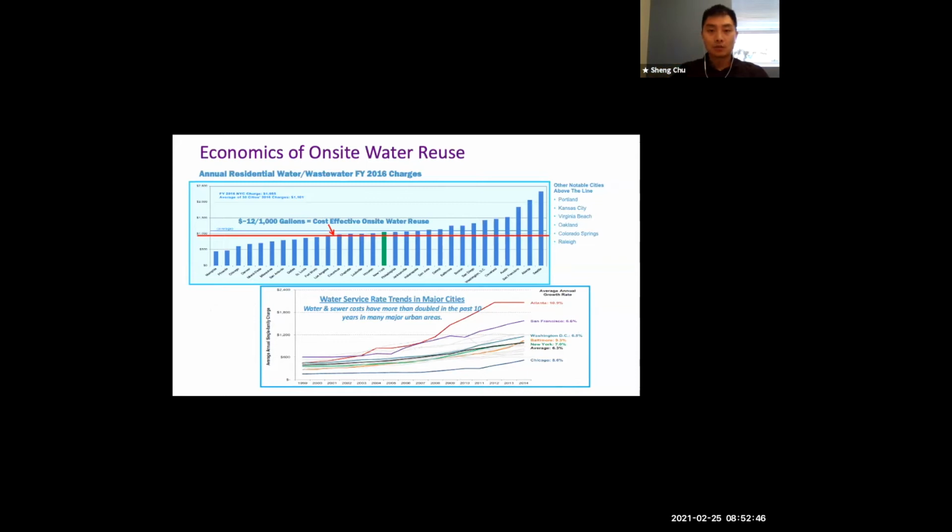So now Zach will talk about the economics of on-site water reuse. Sure, thanks, Sean. This was presented during the last session, and we just wanted to connect the dots here. Sean gave you the ROI for the thermal energy recovery unit, but we use general rules of thumb for the overall payback and where it is cost effective to look at these systems. So on the top chart here, you can see that the red line is showing you where certain cities are at or above a typical $12 per 1,000 gallons for the cost of water and sewer.